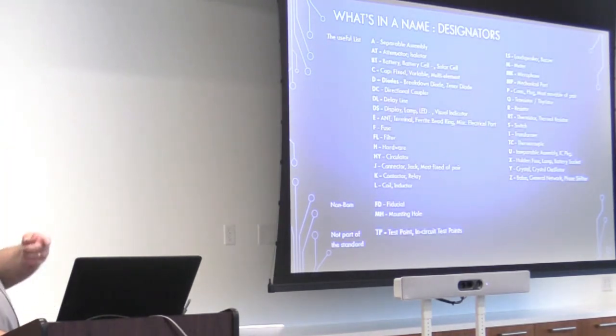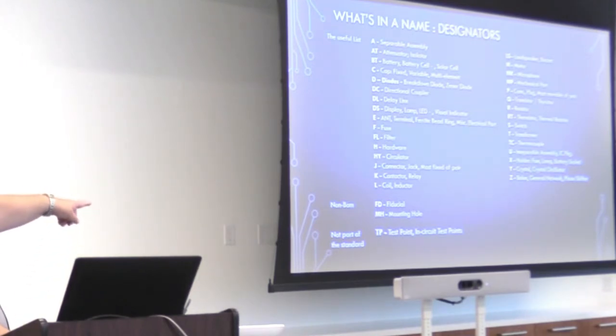For reference, because this is going to be available for download for anybody who wants it, these are the most commonly used ones and standardized ones by IEEE. Even though the last one is not really part of the standard, everybody understands that TP means test point, because if we're doing a schematic design, that's how you're going to label those things.